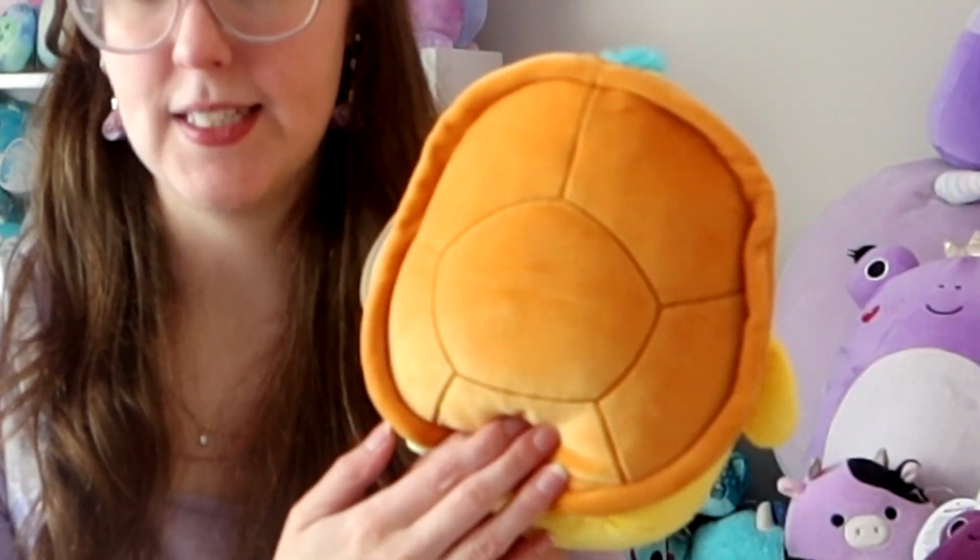And then the third one I got was the turtle. The main reason I got this is because I was looking at the front and I was like, oh, that's such cute embroidery. I wonder what embroidery it has on its shell. Nothing. Where is the embroidery? So I bought him with the plans of embroidering the shell myself. That's another project that'll probably take me 2 years to complete, but at least I have the Squishmallow to do it.